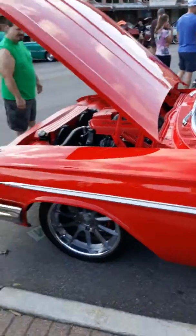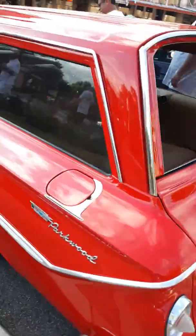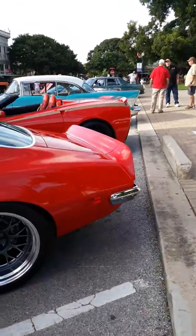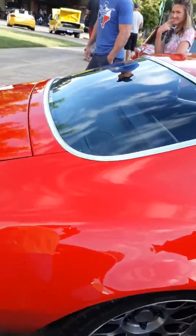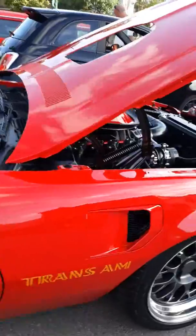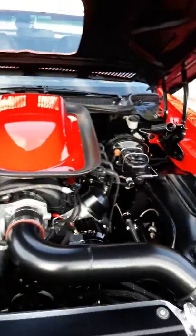Boy, this one's a beauty. Look at that. Beauty. Back in the good old days. Trans Am over here. How's it going? Trans Am, nice. Motor looks really good. Yes, sir. Man, you could eat off of this motor.